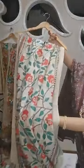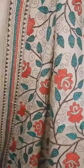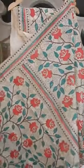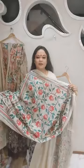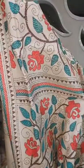Desi tussar. This is again another rose design, all over work katha. Rose design. Desi tussar katha. This is beautiful and this is all over. 10,800. All over work. All comes with the blouse piece border. It's a shade of Rama green and red, rose katha.